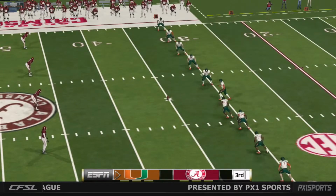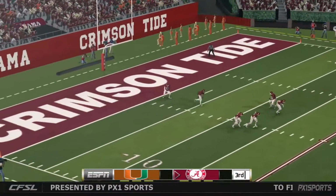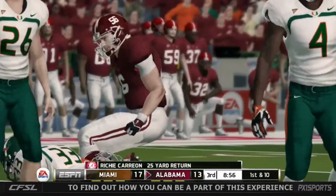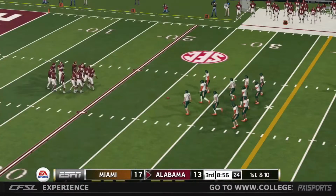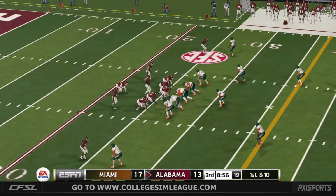So Alabama will receive to start the half, and this one to be fielded at the 1-yard line. And Richie Carry-On will take that one out just across the 25, and that's where Alabama will start the half. Another long field in front of Alabama, not the best return. Carry-On gets wrapped up pretty quick. Let's see if they continue the success they found late in the second quarter.